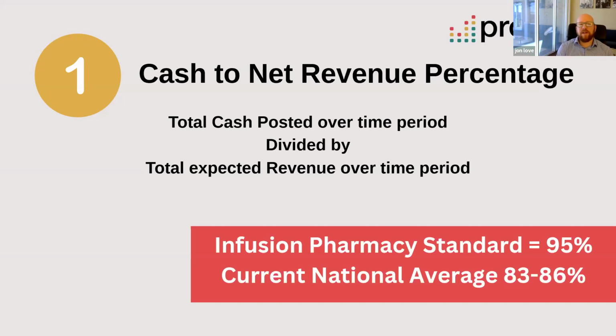So we're going to start with cash to net revenue percentage, Lee. So that's where we take our total cash posted over a time period, closed time period. We divide that by our total expected revenue over time period. Very simple. So let's just play a scenario, right?